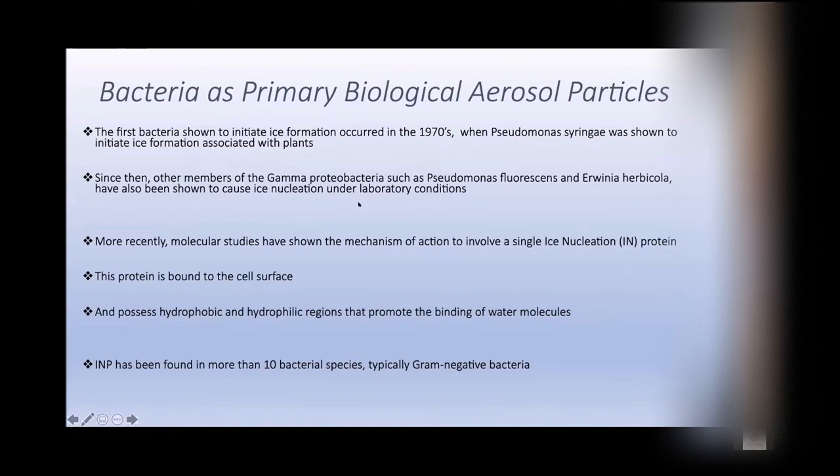And more recently, there's been quite a lot of molecular studies to analyze this mechanism of action, which has been shown to involve a single ice nucleation protein. This can form aggregates, but this protein is bound to the cell surface and possesses both hydrophobic and hydrophilic regions, which promote the binding of water molecules. And this has been found in around 10 bacterial species, which are all gram-negative.